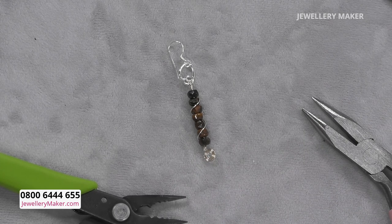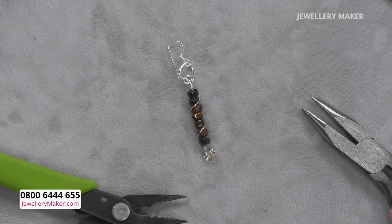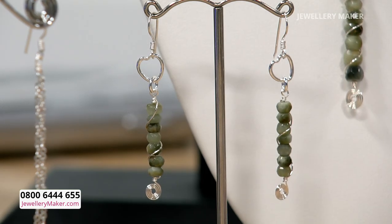That's so sweet. Isn't that gorgeous? Just a little variation on the rosary ring. I like it though. I love that little spiral you've used there. It's just a really lovely way of finishing off detail. Yeah, it's a nice detail, isn't it?